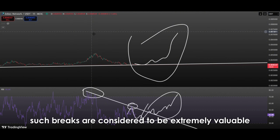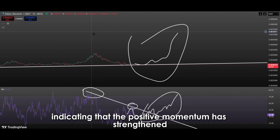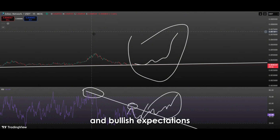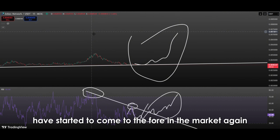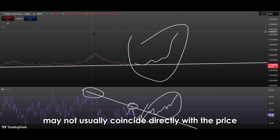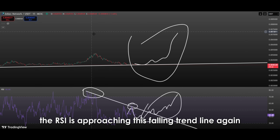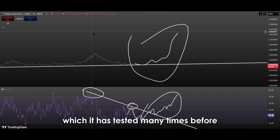Such breaks are considered to be extremely valuable technical signals, especially indicating that the positive momentum has strengthened and bullish expectations have started to come to the fore in the market again. The falling trend lines that occur in the RSI may not usually coincide directly with the price, but they give the investor an idea of the internal dynamics of the market. In the current situation, the RSI is approaching this falling trend line again, which it has tested many times before.